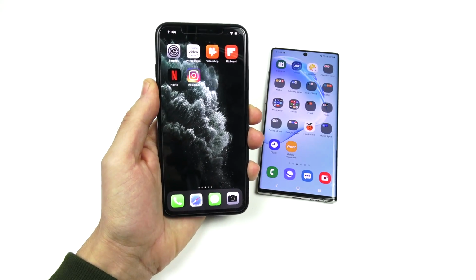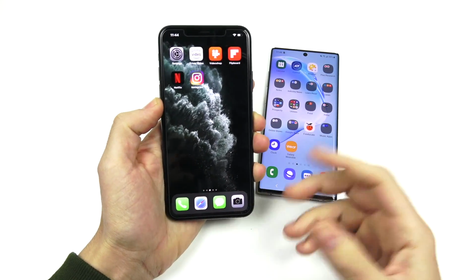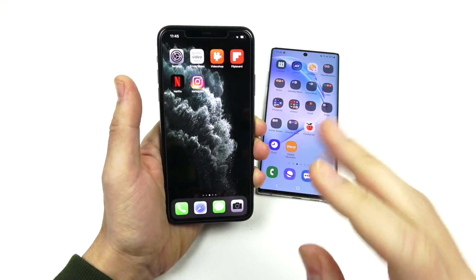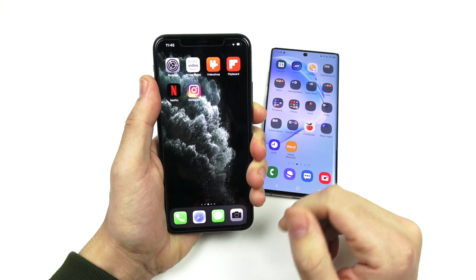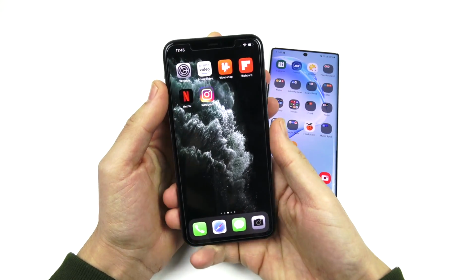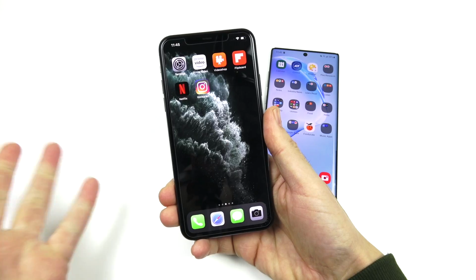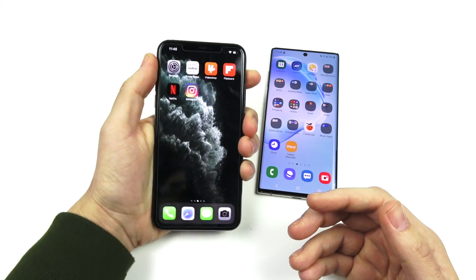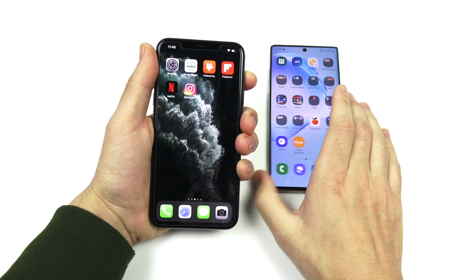Okay, guys, so the first reason I'm not switching back, after using both of these for quite some time and experiencing both, is that the iPhone 11 Pro Max is a more comfortable large phone to hold. That's mostly due to these curved corners. The reason why this is also is because it has a flat display. It's just a really comfortable phone to hold.